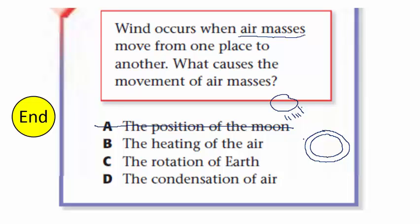Every single day. What you may or may not know is that hot air is less dense, so we'll say hot air is less dense than cold air. So when you have hot air and cold air mixing, what happens is the hot air will move to get above the cold air. And when that movement happens, you get things like wind currents and wind traveling and air masses traveling around the globe. So thinking of it that way, the choice is B.